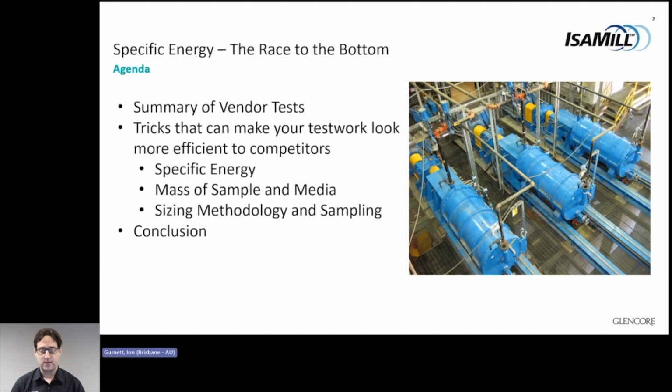Now, the agenda. I wanted to give you a very high-level summary of vendor tests. I want to just do this as it's been published before and just gives you a quick reintroduction into what we're about to discuss. And then I'm going to go through some tricks on how to make your test work look more efficient compared to competitors.